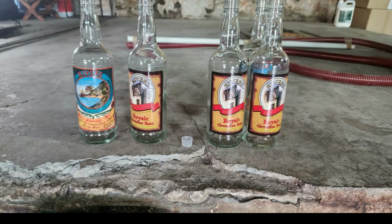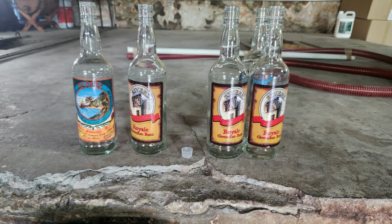Here are the 2 types of rum produced. The red label rum is an underproof 40% alcohol. The blue label is overproof 85% alcohol. The red label is the only exported rum from this plantation under the label Rivers Rum.